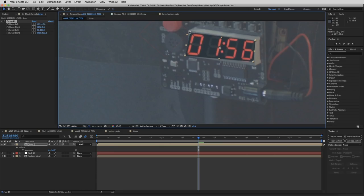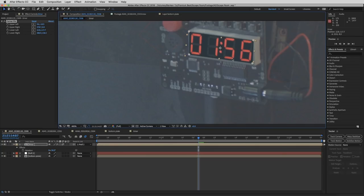I'm going to drag that right about there. And for this one, let's put it in this top corner and see how it warps and gives you this perspective change. That looks natural to my eye.